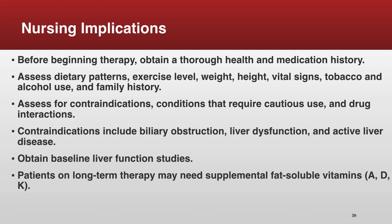Patients on long-term therapy may need supplemental fat-soluble vitamins, specifically A, D, and K. And those are available over the counter.